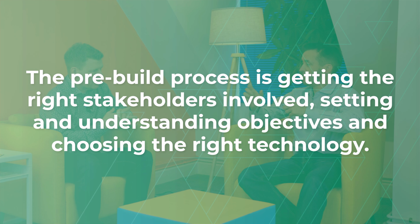No. Okay. So in the pre-build process, it's getting the people in there, setting the objectives, understanding that, and then from that understanding, choosing the right technology, understanding what we are going to be building on, and then understanding who we need involved from our side in order to achieve that.